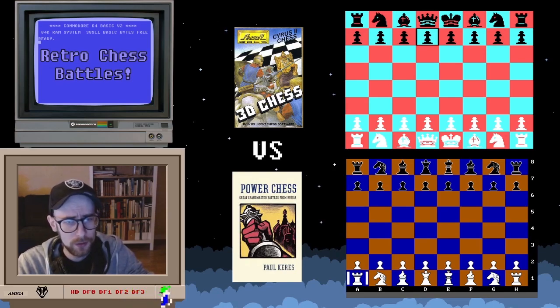And I've been trying to match these engines level-wise without putting them on too high of a level, because they'll just make them think for, well, forever, since the hardware on this emulator is not very good. So I tried to find a balance between a decent level while still not having them think for too long.